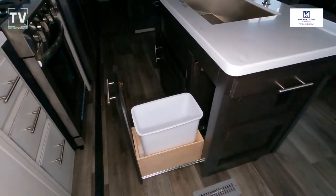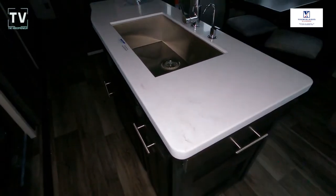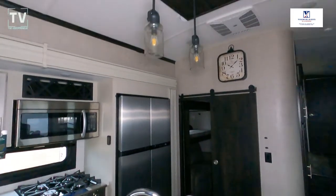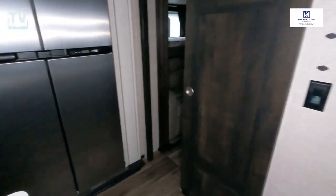Here is a nice trash can. And then that handle you see on your right pulls out for a cutting board. And you can also put a trash can there, if you wanted to, for your trimmings, and then take those and put them outside, let them naturally decompose into a compost pile.